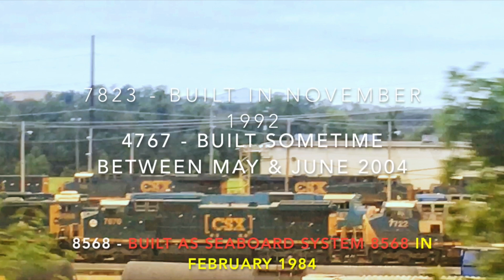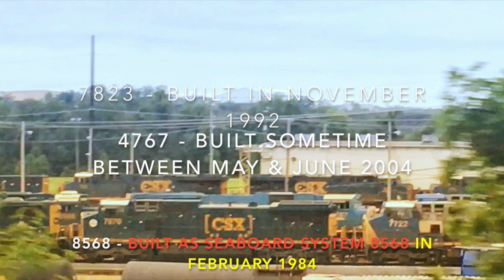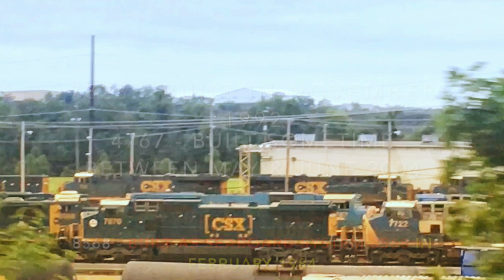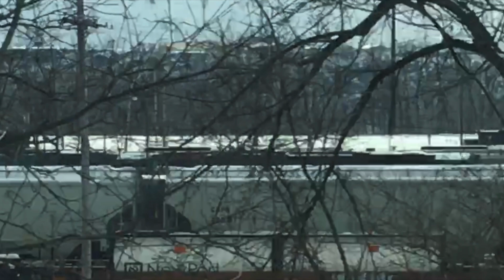Oh yeah, and those three units you saw hiding there, still in Cumberland in the same spot as of today, were C40-8W number 7823, Flared SD70 Mac number 4767, and SD50-3 number 8568. And lastly, the two Flared SD70 Macs also hiding, coupled to 7670, were 4736 and 4710.